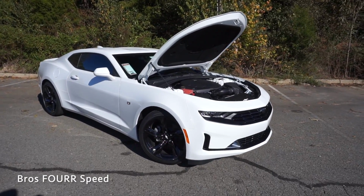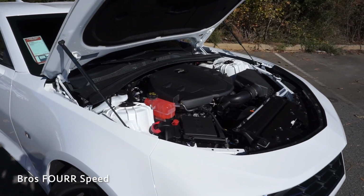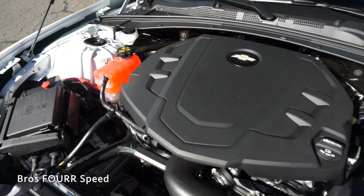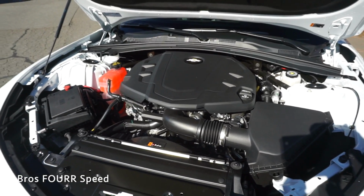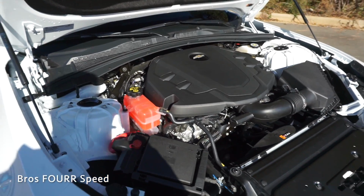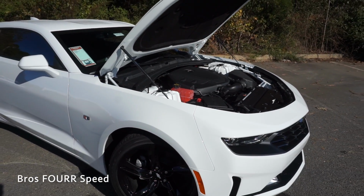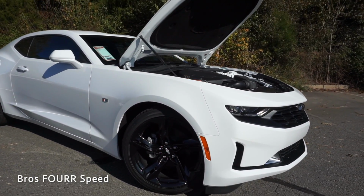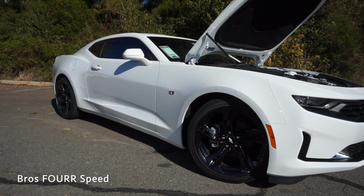Coming standard for 2019 is a 2-liter 4-cylinder turbocharged engine. The vehicle we're looking at today, however, does have the optional 3.6-liter V6. This engine produces 335 horsepower and 284 pound-feet of torque. The engine is either paired to a 6-speed manual transmission or the optional 8-speed automatic. For 0 to 60 times, the automatic comes in at 5.1 seconds, while the manual will be at 5.2 seconds.